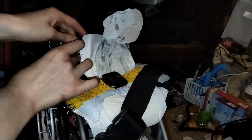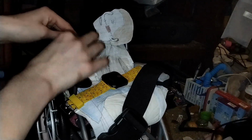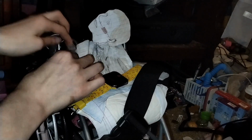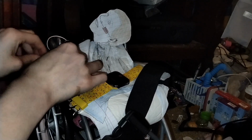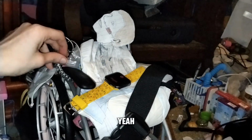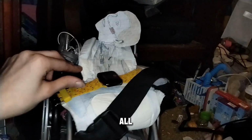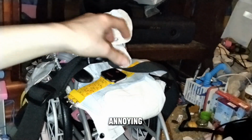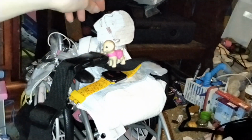Oof. Sweetheart, you fell. Very much hurt in the back. Why are you just sitting? I'm joking. Yeah, I have back pain when I just sit all day on my hands. Okay. This buckle is highly heavy.